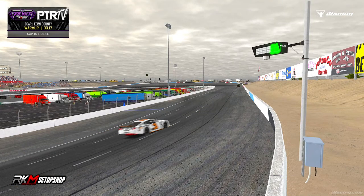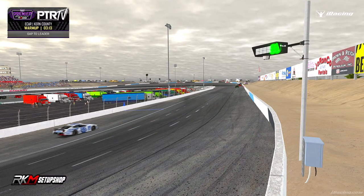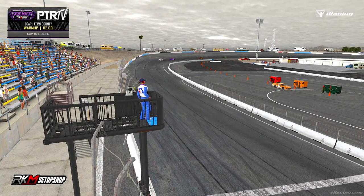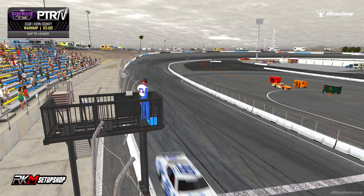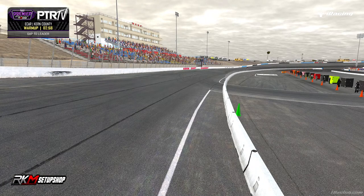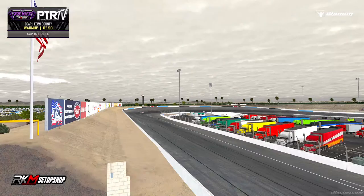After a week off here in the eCar Premier Late Model Series, we come back to a relatively new course here on the iRacing service. Kevin Harvick's Kern County Raceway Park is about a half-mile track in Bakersfield, California. It replaced the now defunct and non-existent Mesa Marin Raceway, about a half-mile track, a little bit of a D-shape, and some high-banked corners.